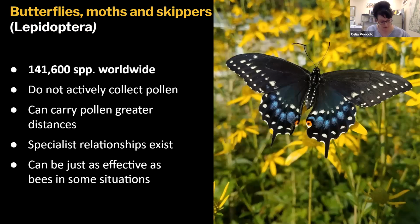So globally, Lepidoptera contains over 141,000 species of butterflies, moths, and skippers. Butterflies do not actively collect pollen, so if they are visiting a flower, it's usually just to consume nectar. Nectar doesn't have a purpose for the flower other than to attract animal pollinators. So Lepidoptera are considered incidental pollinators for this reason, but they can carry pollen over greater distances than some other insects, and they can be highly effective pollinators in certain situations.